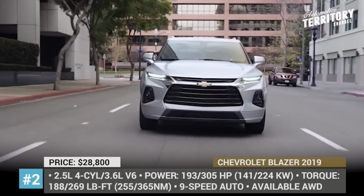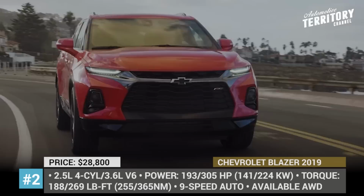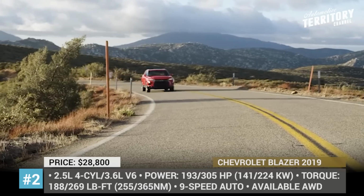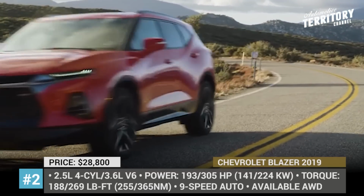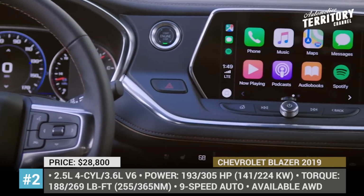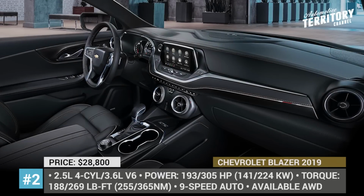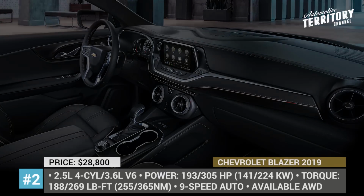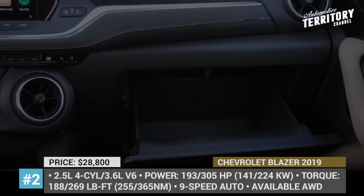If we focus on the car itself, however, it turns out to be quite a decent buy. It has aggressive Camaro-inspired styling with a wide grille, slender headlights, and optional 21-inch wheels. The interior also looks quite sporty and is driver-centered, featuring a padded knee area and an 8-inch display with Apple CarPlay and Android Auto. The Blazer packs 2 engine options, a 193 horsepower 2.5-liter 4-cylinder and a 305 horsepower 3.6-liter V6.